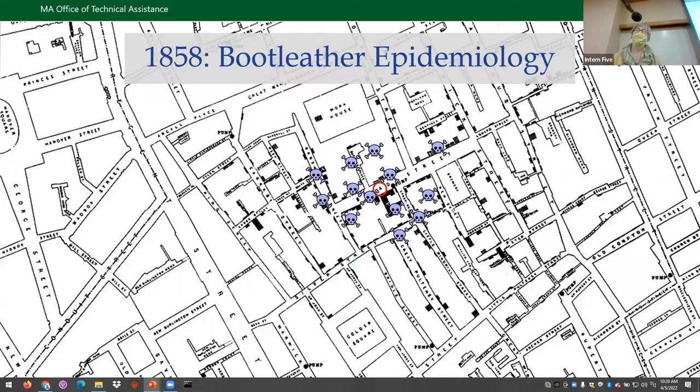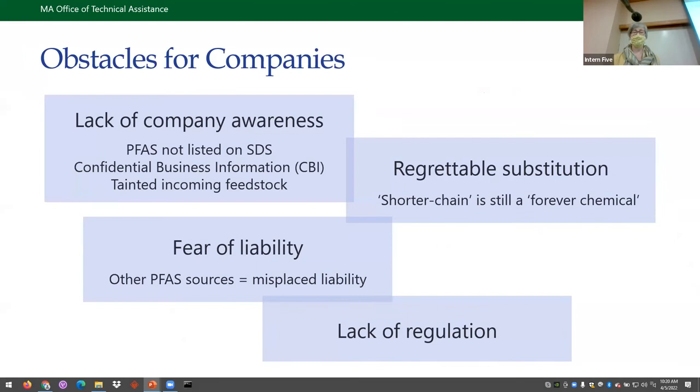And unfortunately, it took quite a while for public health ideas like that to catch on, as we currently experience today too. So luckily, though, we do have a lot of companies that have the same idea, that mission to remove the handle from that pump. However, there's a lot of obstacles for companies.